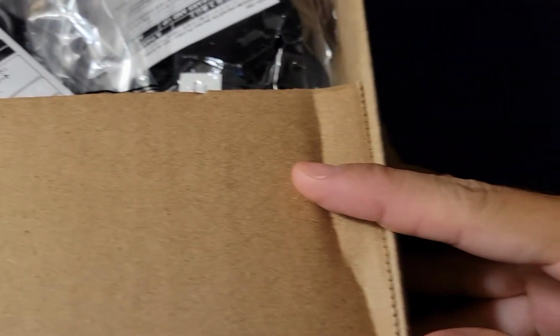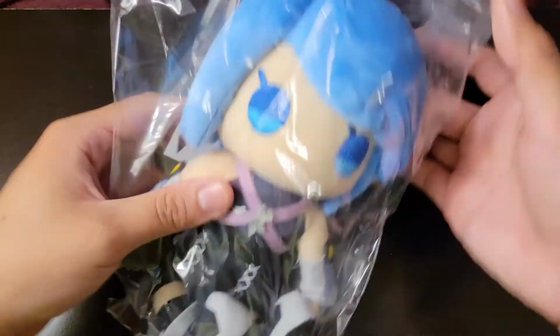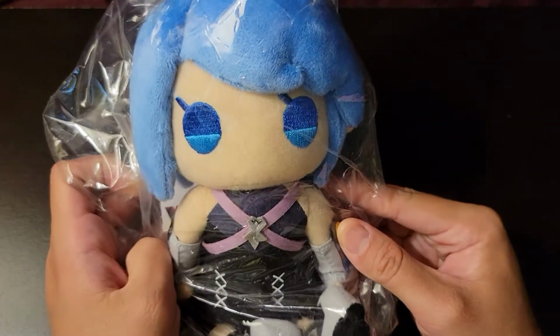Plus, I had an extra 10% off because of my birthday. They give you 10% off for your birthday. So, because I had that, I just decided, you know, why not? I'll just buy it. So, I have, yay, Aqua.